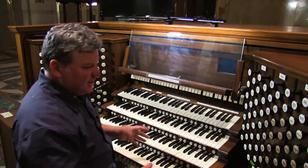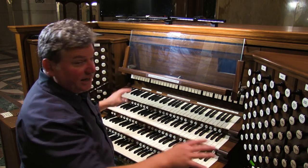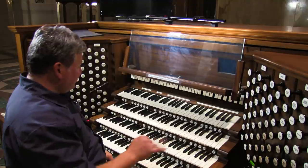Same thing with the celestes and the mixtures. So you don't have to reach over and grab mixtures in every division. You can turn them all on, have them prepared. And then when you press mixtures off, then it cycles off and you're back to it.